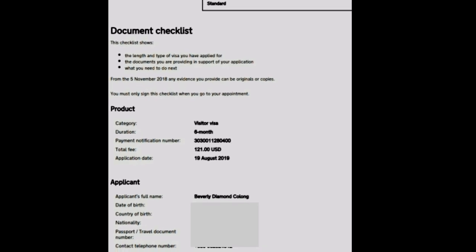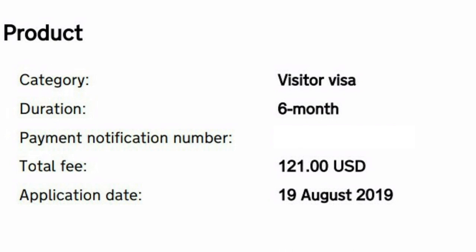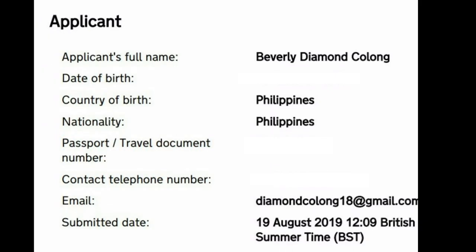Okay, so make sure again, tama lahat ng information na ilalagay nyo dun sa application form nyo. Okay, so ano ba yung itsura ng document checklist? So ganito siya. First page is yung document checklist, yung product detail guys, kung ano yung type of visa na in-apply nyo. So category, visitor visa. Duration, 6 months, payment notification number, yung total fee ng visa, and yung application date. And then dito banda, yung applicant's information. So your applicant's full name, date of birth, country of birth, nationality, passport or travel document number, contact telephone number, email, and yung submitted date.